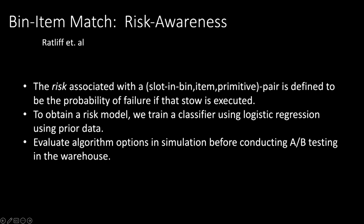And we're also using exploration. So we intentionally are trying different stows outside of our normal sort of output to get some of these failure cases and improve the performance. So that's that A/B testing that we're talking about.